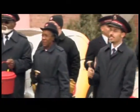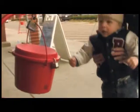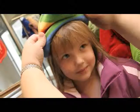Wow, and that means you, and that means all ages too, right? You know what? This is one of the best family activities that I can think of at Christmas time, because what the kettle symbolizes for people is that there's need out there, and what it means when you put the money in is that you're making a difference.